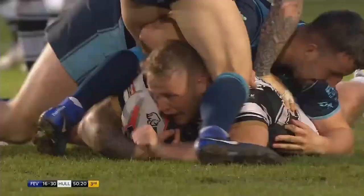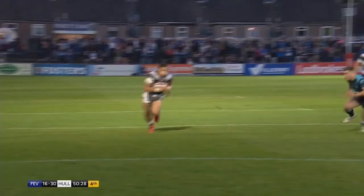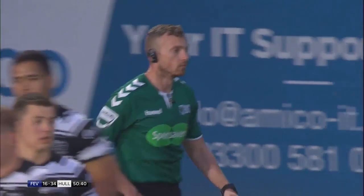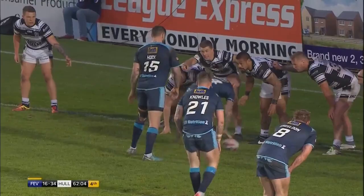Just five appearances he made for Toronto. The ball looped out wide, and Ferraimo cuts infield, gets the ball down, slithers over the try line. Hull have the answer, despite all the questions being asked with the injuries to members of their side. They haven't given this up yet. Gareth Hott looking around, appealing.